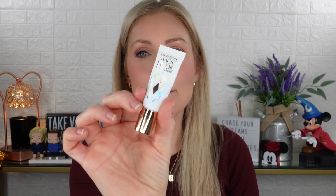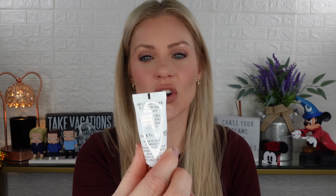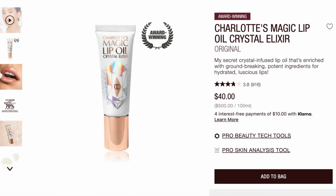So the last product is the Magic Lip Oil Elixir. This is amazing. Now this can be used as a lip oil over lipstick, or just with a liner and just the lip oil, or you can use it at night as a treatment. So it can be both. They actually also have two right now that are tinted. I think they sold out the last time.